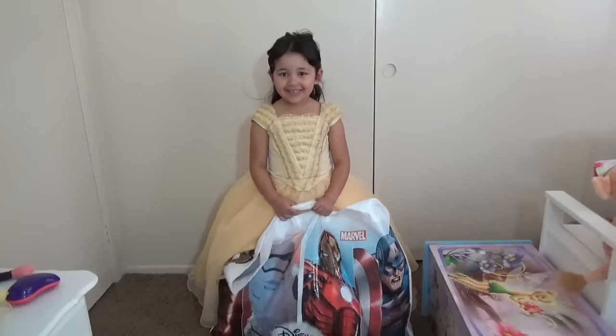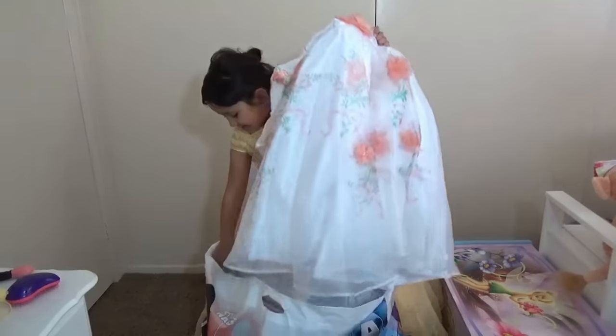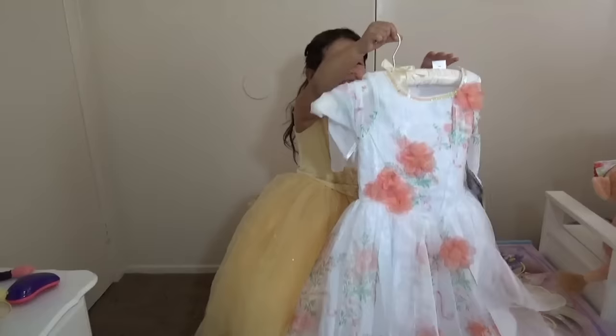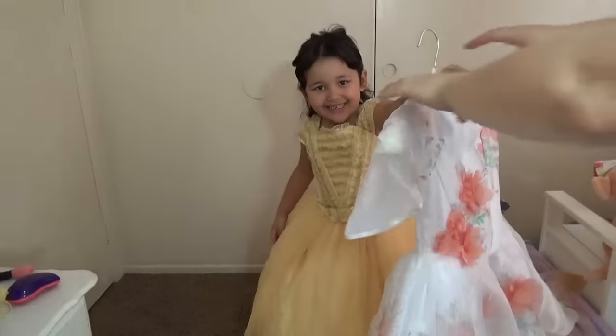Are you ready to see another surprise in the bag? Yeah. It's Belle's wedding dress! That's called celebration dress. Ooh, so beautiful. At the end of the movie, Belle is wearing it. And what is here? Ooh, let's open.